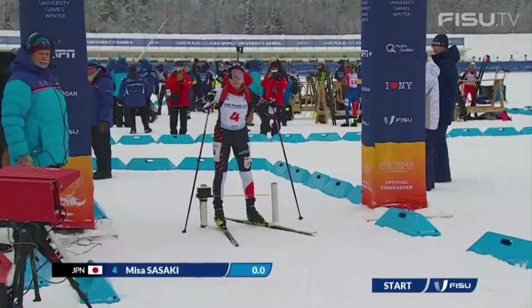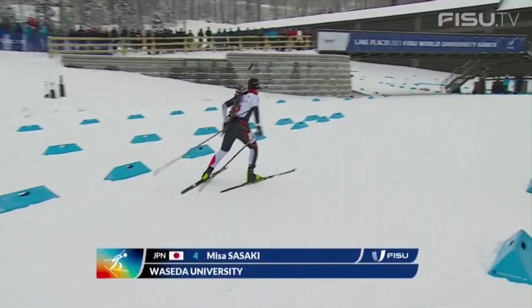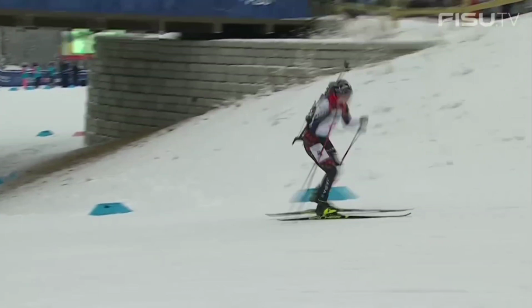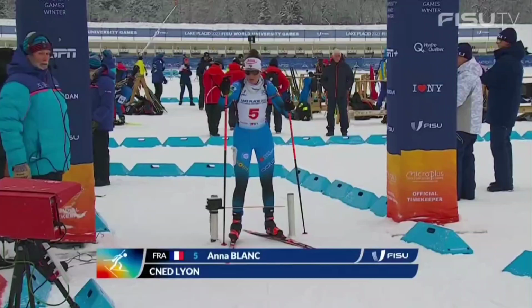Sasaki Misa from Waseda University in Japan. It's a little bit more of a sprightly start, going hard out of the gate. Using that initial burst of energy before she settles in, and settles into a more threshold, sustainable pace.